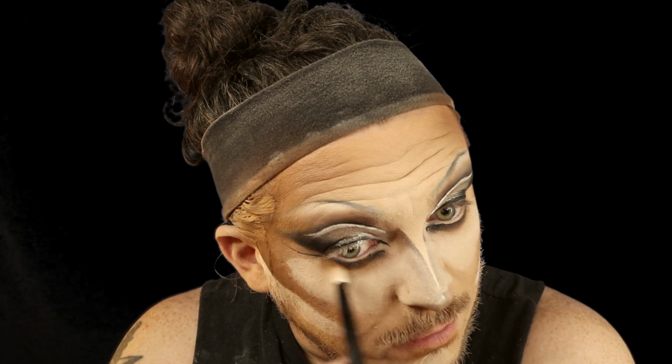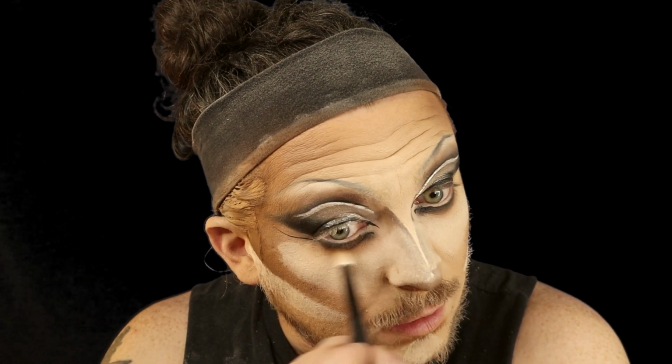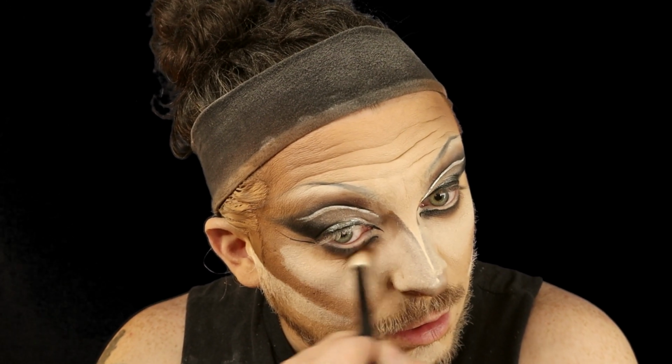And once most of that product is off of that brush, I'm going to go in with that lighter brown and do the same thing. Just very lightly though, just kind of creating a gradient that repeats what we have on the top. I am then going to take our trusty white liquid eyeliner and fill in those little spots right there.